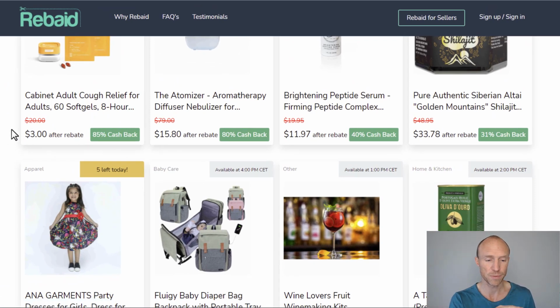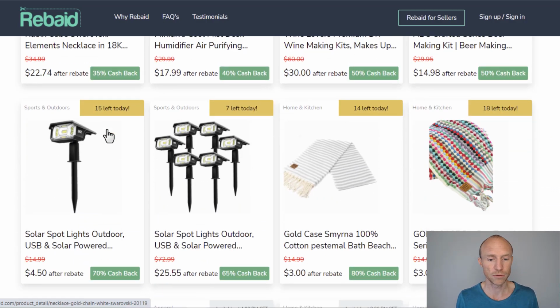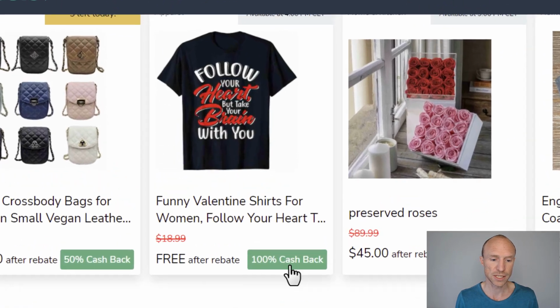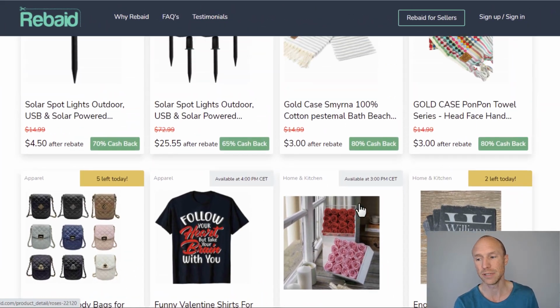on this platform. So how that works is that you buy a product. As mentioned, they do not only have it on Amazon but also on others, but they do have a lot on Amazon, and then you have to buy it. Once you receive it and it has been confirmed, then you will get cash back, and they do have some that give 100% cash back. You can see down here there is one, for example, so you will get it for free after the rebate, and others you will just get a really good discount for.